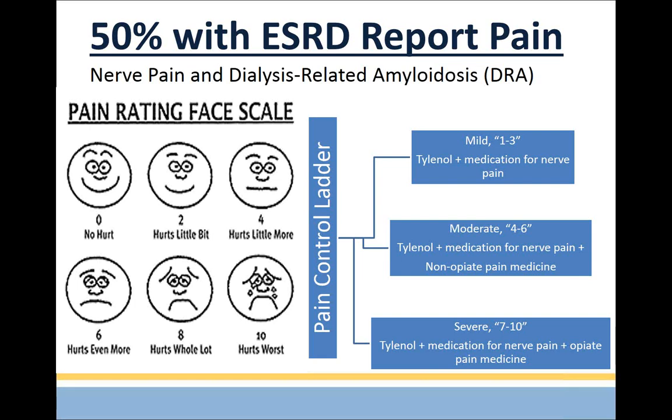Some antidepressants and anticonvulsants are showing promise in helping to treat neuropathic pain, and always keep in mind that adding a bowel regimen and other supportive medications is also helpful to minimize pain. This condition, DRA, dialysis-related amyloidosis, can happen in people who have been on dialysis for more than 5 years, and it's typically people that are over 60 years old.